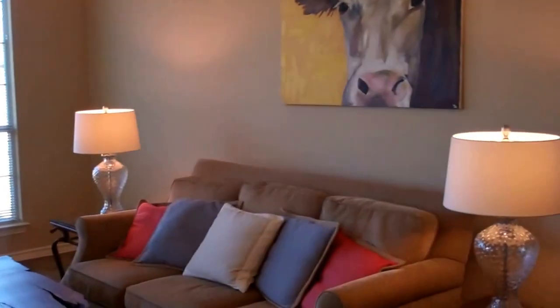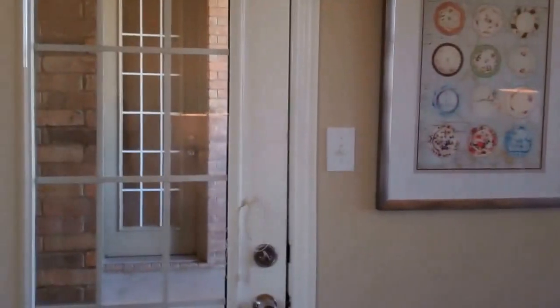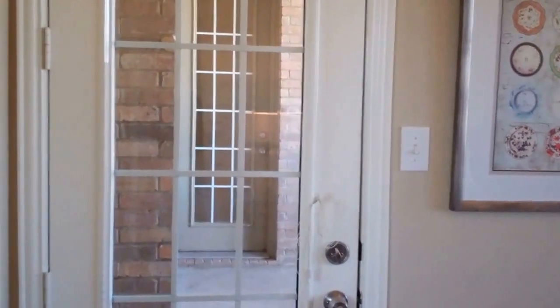And then we have another bonus room. This could be a formal dining room. You could make this a TV room. So I really like this space as well. And then we have two entrance points out to the outside patio, covered.